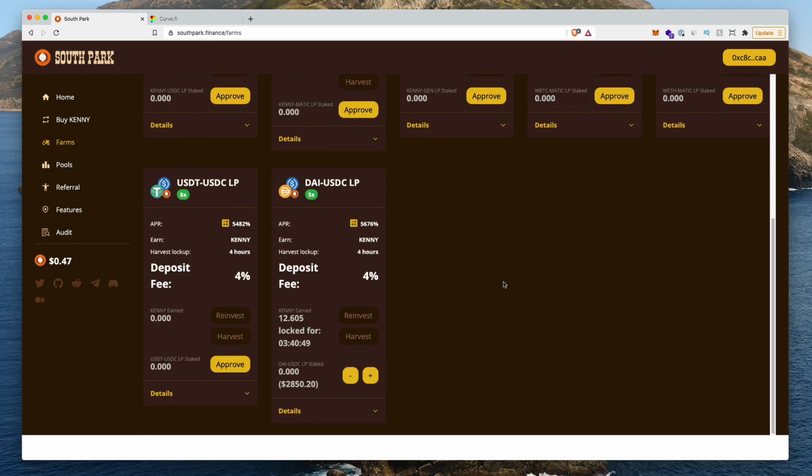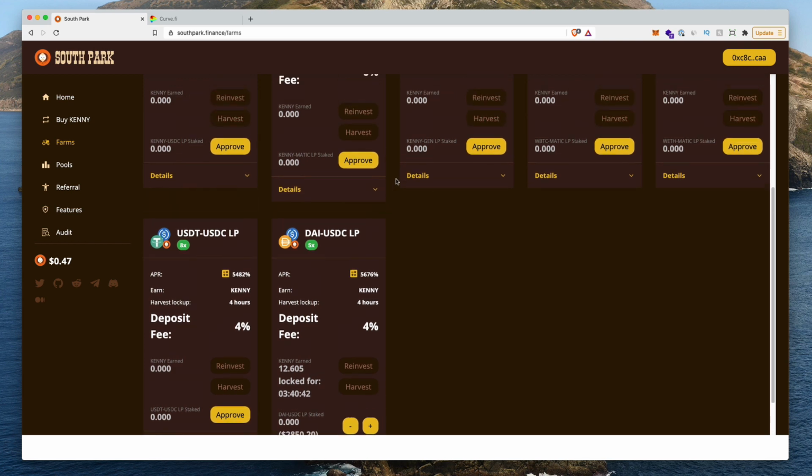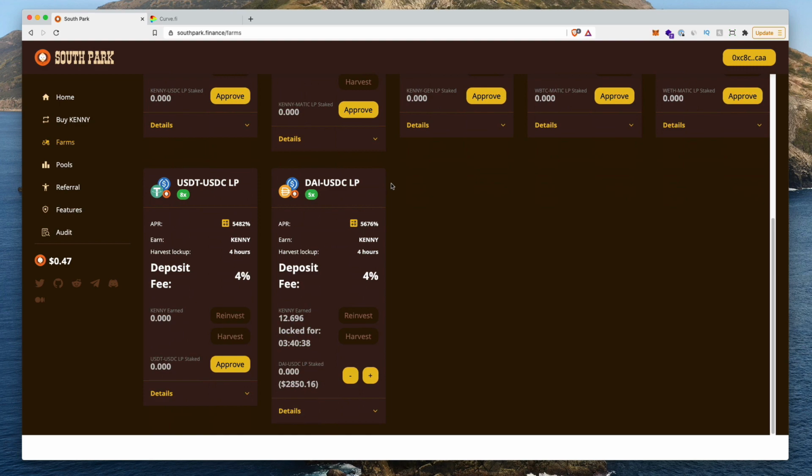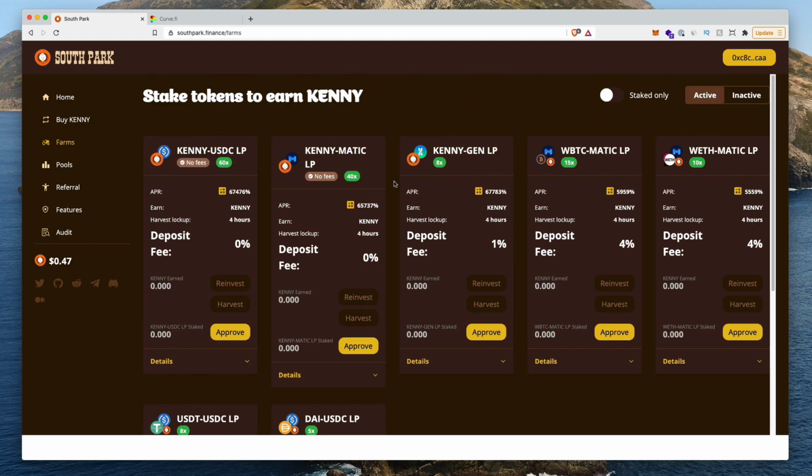For me, I don't like taking really high risks. I like to know that my cash pile is growing every day by a little bit rather than taking these risky plays and potentially losing a lot of money. I've been burnt so many times in crypto with these farms, and I've learned that it's better just to play it safe if you don't know what you're doing.